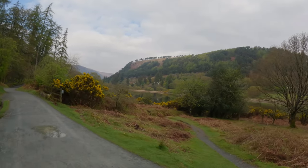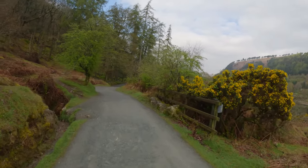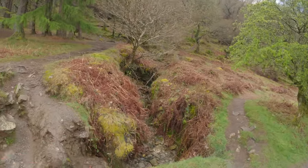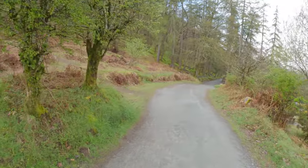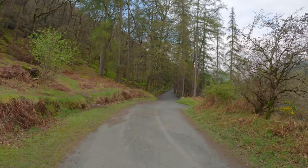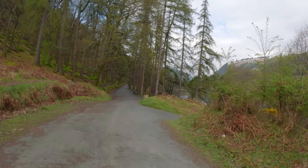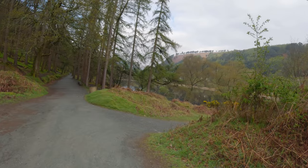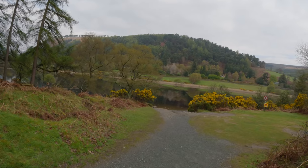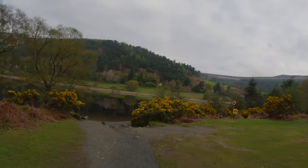So here's the lower lake on my right. See the way the water's made its way through the hills, created its own path to get to the lake. This is beautiful here, eh? And there's the lake. Picnic bench here. This is no swimming, so no swimming.